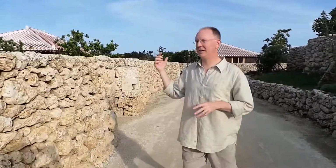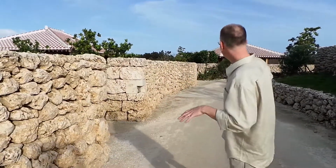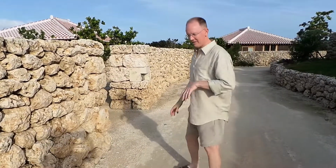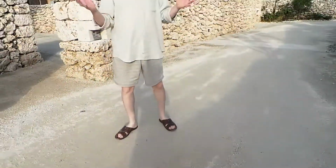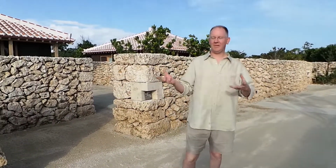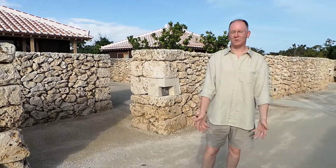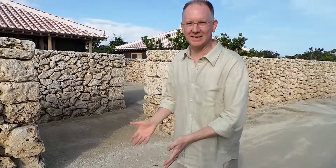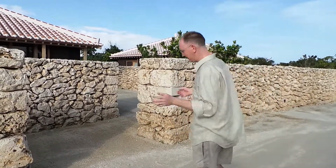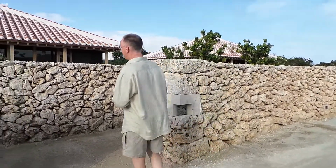So we're going to come around here. You'll notice there's a nice walking path that's all white sand. Believe it or not, the reason why there's white sand is because there are little poisonous snakes on the island, and after dark, the white reflects moonlight better, so that you don't step on a snake accidentally at some point. I don't think that's happened in a long time, but that's why they did that.